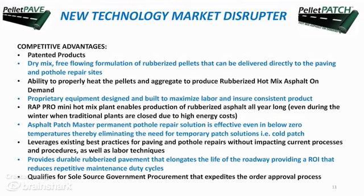Our Wrap Pro unit is transportable, and for example, if you have a remote oil field and you don't have roads to transport the oil, you can actually start building the road from the mouth of the oil fields back to where the interconnectivity would be with the current highways. The Asphalt Patch Master for permanent pothole repairs is trailer mounted and fully self-contained.